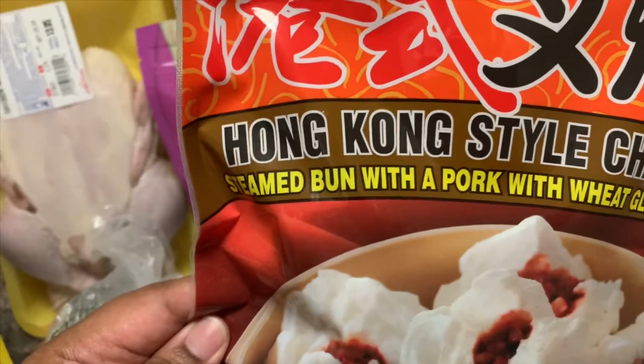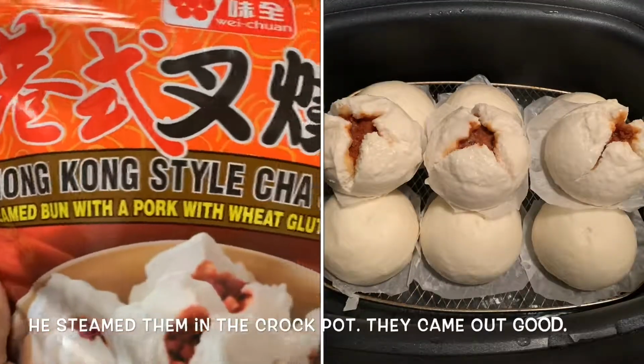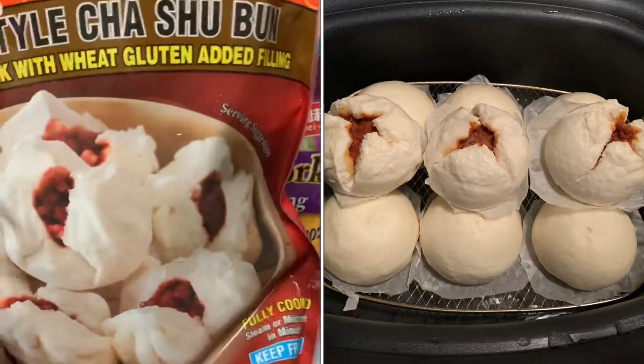So it's a bun. It's a steamed bun with pork. So steam these in the pot. They're gonna be really good. This is one of his favorite things. So he got 2 packs of those.